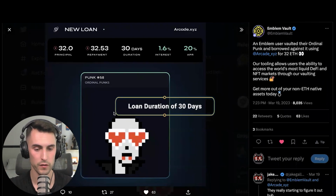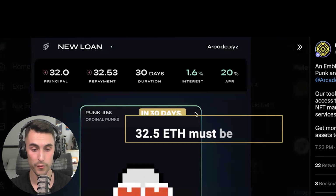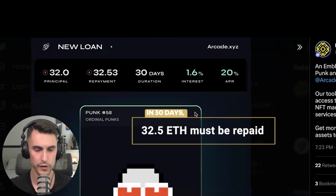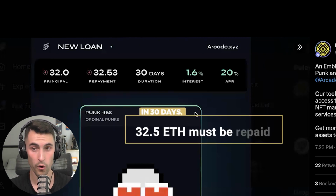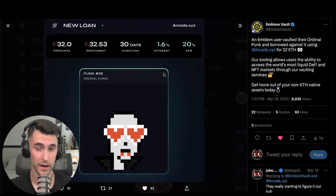And the duration of the loan is 30 days at 1.6% interest. And so in 30 days, they must repay 32.52 ETH, or the person who gave them 32 ETH can repossess the NFT. So you can see there's a lot of nuance here, especially if you're not familiar with how borrowing and lending platforms are. But the world of this can unlock so much capital.